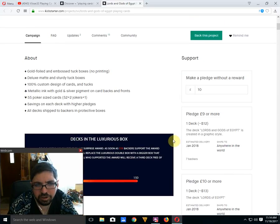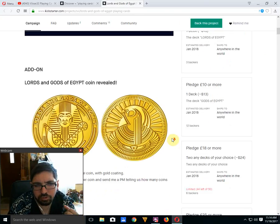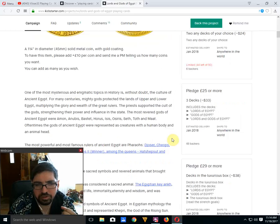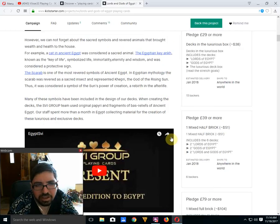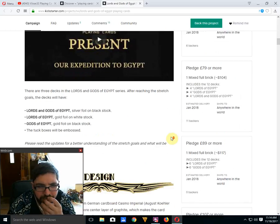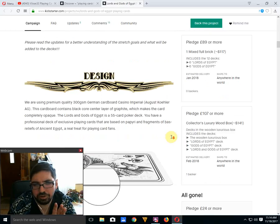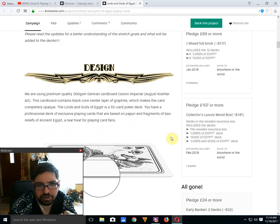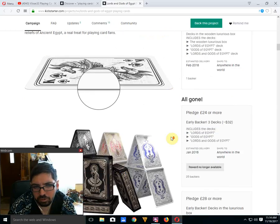And these, I believe, are being produced by Noir Arts. Oh, no, they're being produced by their own company, whatever that is. Could be in their basement, I don't know. I have a concern with backing a project when you don't know what the quality is going to be like. It looks very nice and flashy and fancy and luxurious, but the quality is questionable.